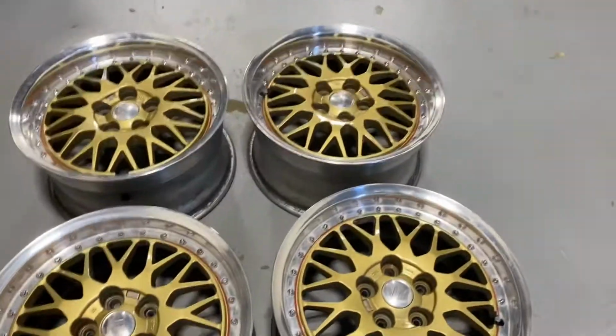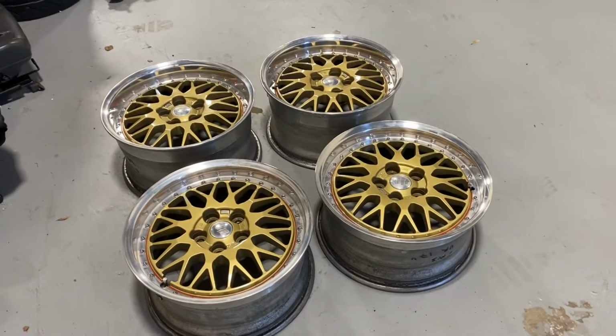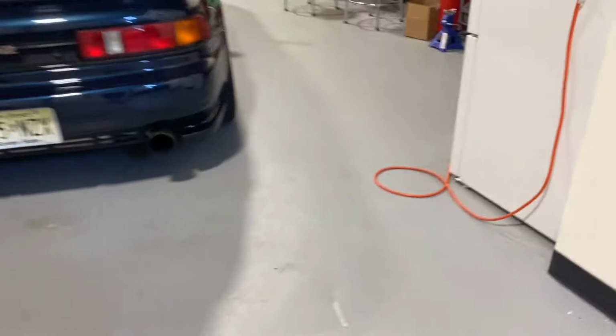So that's why I'm saying paint correction, get the wheels refinished. I think these are going to look absolutely ridiculous. Here's a picture just so you guys can see what it looked like with them on, but they look really, really good. So we got 17 by 8 in the front and 17 by 9 in the back. I think the front is plus 22 and the back is plus 36. Don't quote me on that. I'm not 100% sure.